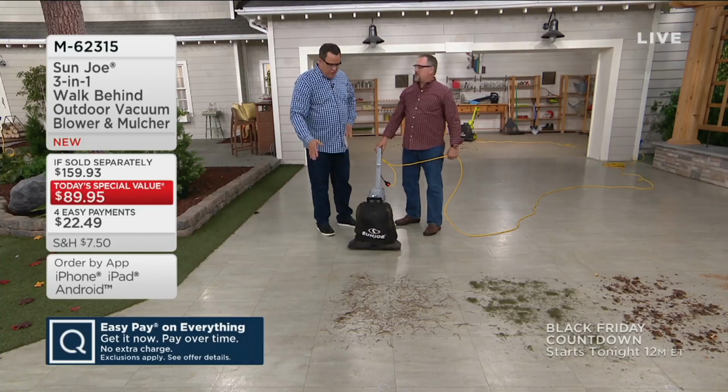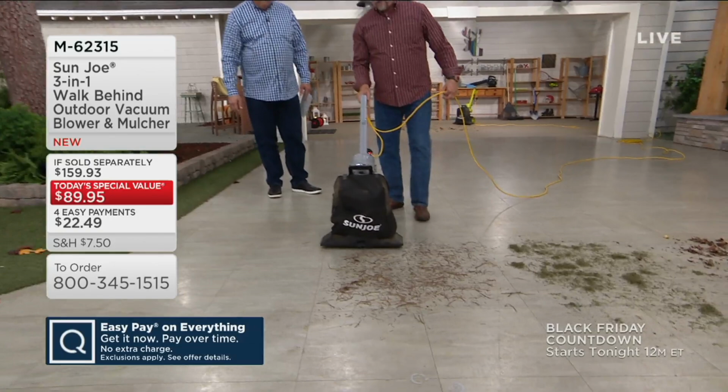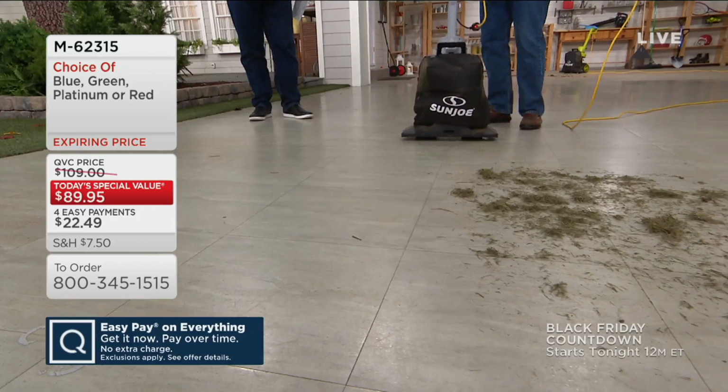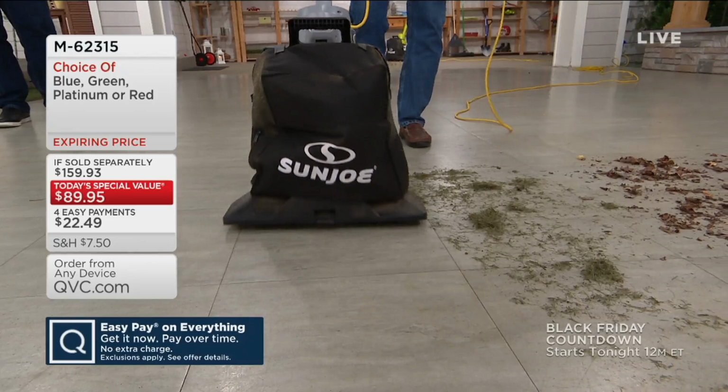So watch. You'll hear the power when we turn it on. That's pine needles. Now, Sean, this isn't just vacuum. It's also mulching. Yeah, it's grinding everything up, churning it down into nice small pieces. That's grass clipping.